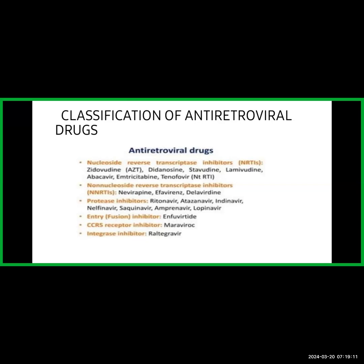Non-nucleoside reverse transcriptase inhibitors: efavirenz, nevirapine, and delavirdine. Then protease inhibitors. We have an acronym called NASIR, but after we finished medical school, they discovered atazanavir and lopinavir, so we added AL, making it ALNASIR. That covers all of them: nelfinavir, amprenavir, saquinavir, indinavir, ritonavir, atazanavir, and lopinavir. Entry inhibitors: enfuvirtide. CCR5 inhibitors: maraviroc. Integrase inhibitors: raltegravir and dolutegravir.